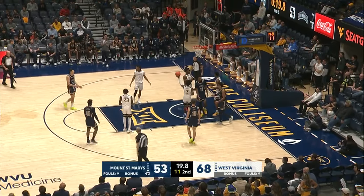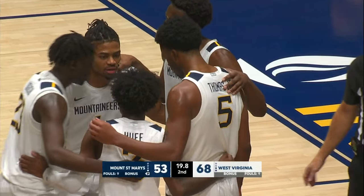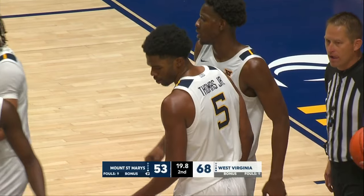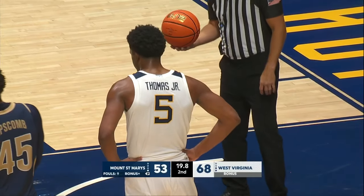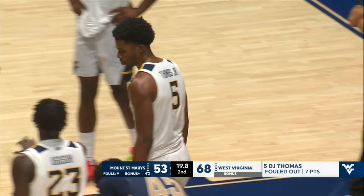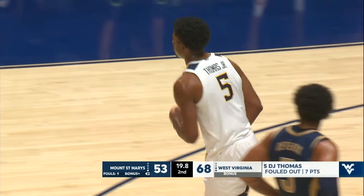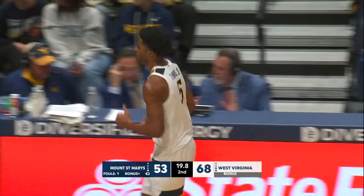DeVoe is fouled by DJ Thomas. I think that's the 5th on Thomas. I'll tell you what, Mount St. Mary's deserves all the credit in the world for coming in here and playing the Mountaineers as tough as they have. Being shorthanded, turning the ball over as many times as they have, but they have not folded, and they had opportunities to fold a number of times.